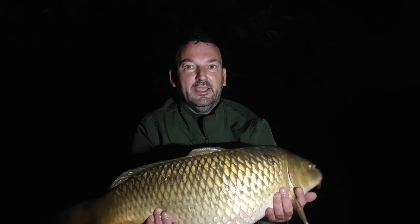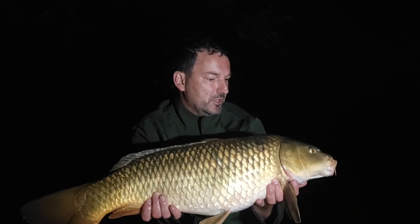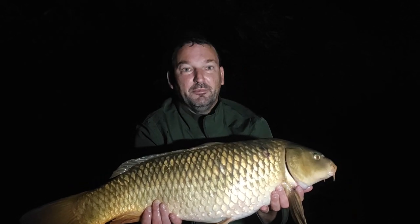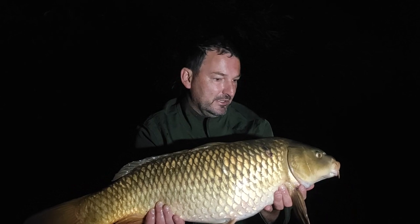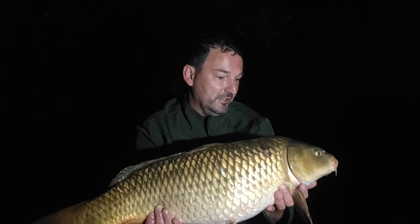Right, the rods are back in. I've just scattered a few boilies round again. I'm going to get myself back off to bed, I think. Not been asleep yet, I don't think. I might have dropped off for 10 minutes, I'm not sure. So, right. Let's get it back.